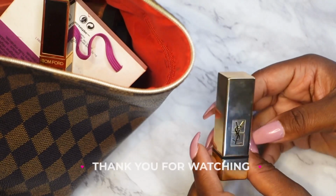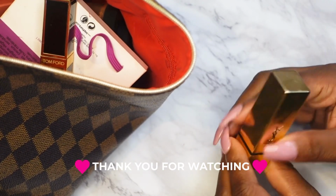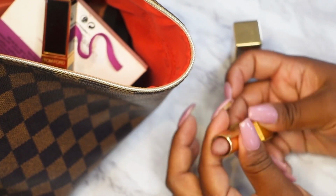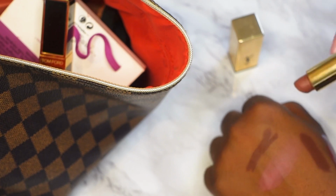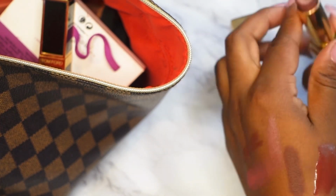And the next lipstick is from YSL, and this is in the shade 53. This is just like a nice brown lipstick, more on the satin side. It's not really all that matte. Let me find a space for it, and that's what that looks like.